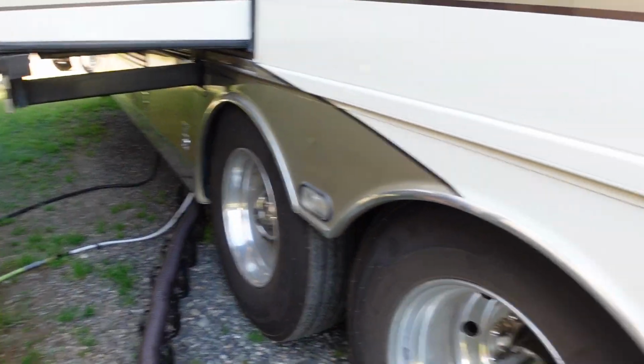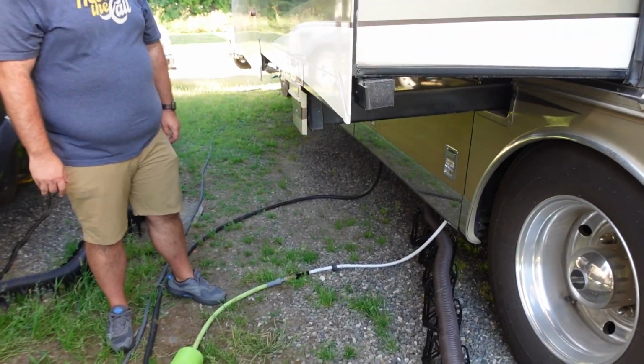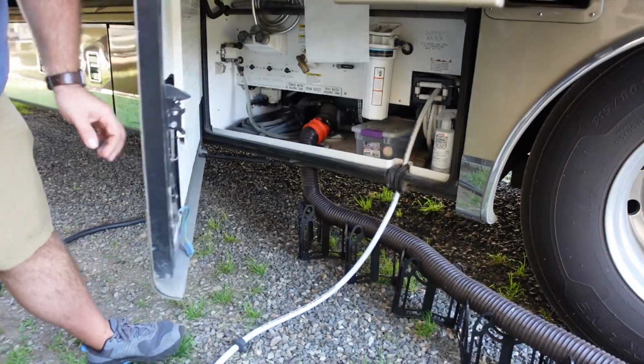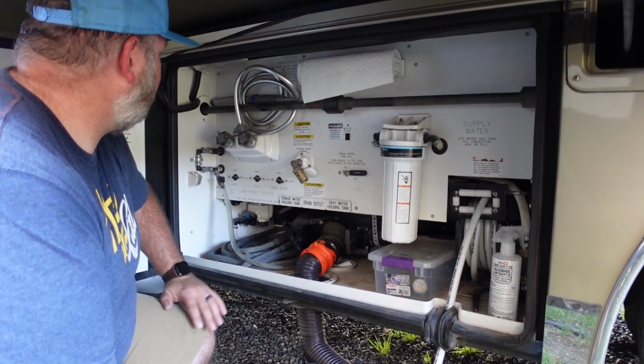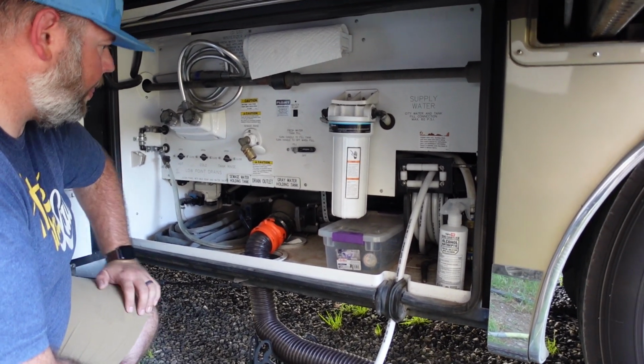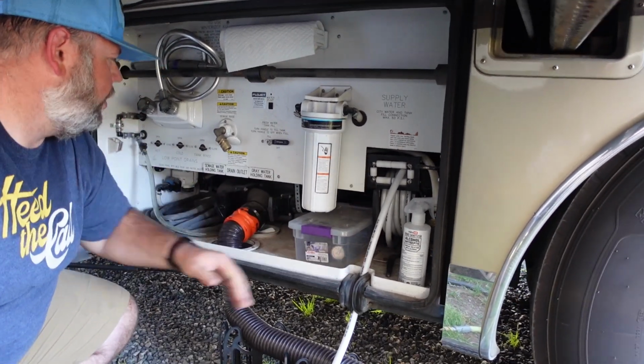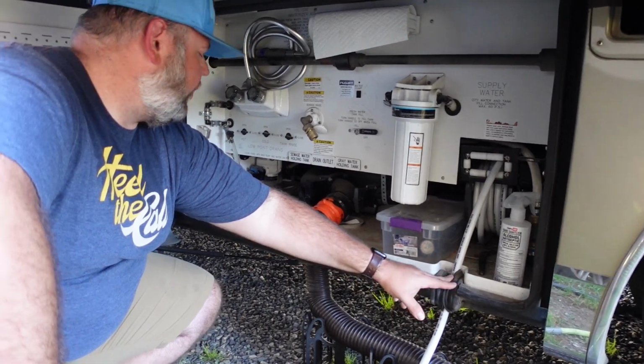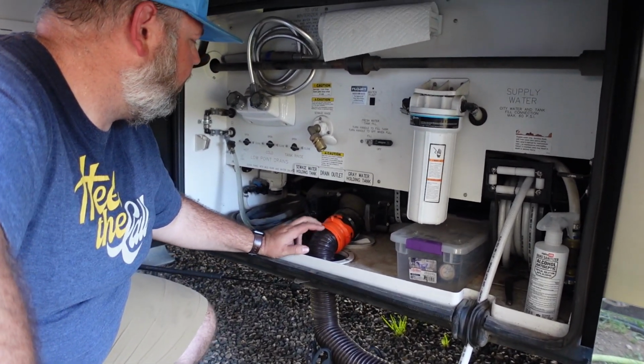Yeah. So over here, everything back here is engine. So the bay on the other side is engine stuff. And then over here we've got the other side of the really long slide, or is this the wet bay? This is the wet bay. Okay. So you've got your hoses on a reel, your water hose, and it has the little hole to feed down through, with a grommet or insulation or whatever in it. Then here's the sewer feed through.